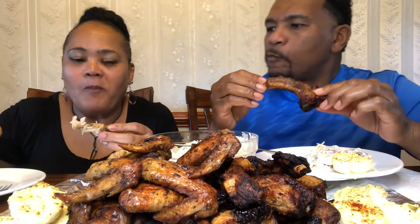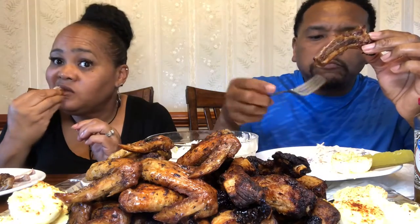Yep. I'm getting ready to eat, y'all. I'm going to start off with this jerk wing here. Man, I got a rib. Got a nice rib right here. Brown, crispy, brown rib. I can taste that spice to the jerk. Good. Got my pickle, y'all. Wing is good. I'm telling y'all, this air fryer is the best thing going right now.